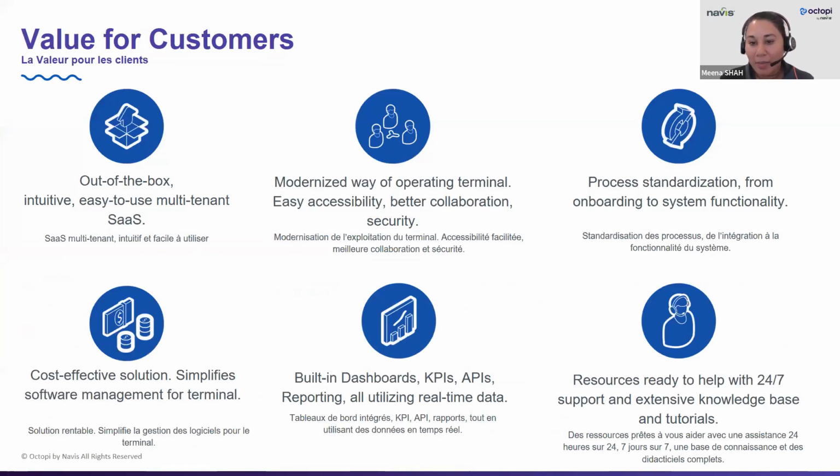So when you're thinking about your build or buy decision, you should really consider the value of your solution. With Octopi, it is a true software as a service system, intuitive and available out of the box. It allows you to modernize your processes with easy accessibility, better collaboration, and security, allowing you to drive process standardization from onboarding to full system functionality. And it's cost effective, allowing you to simplify your software management.